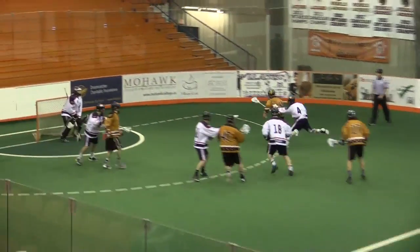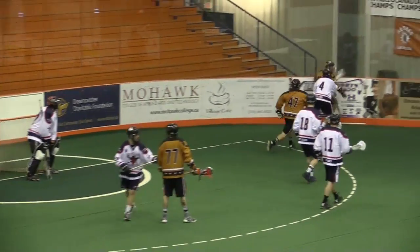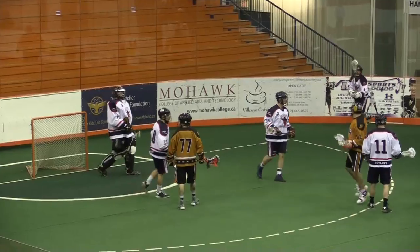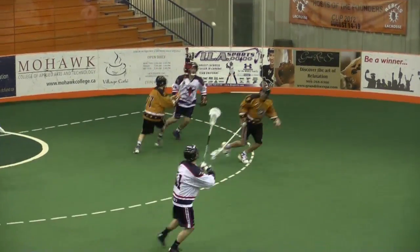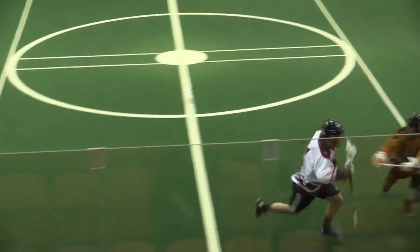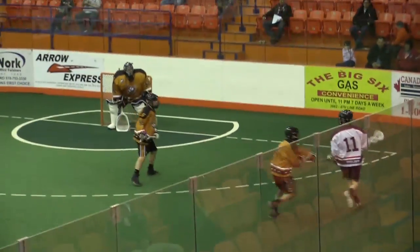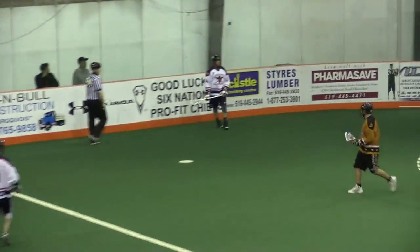Two-man game, good seal by St. Catharines. Becker. The pass didn't connect though, but he's once again staying on the loose ball, picks it up in the corner. Becker had a good look, but they get called for an illegal seal. So Oshawa starts up here on the near side, delayed arm up against St. Catharines. Lucas Coote on the bench, sticks the attacker on for Oshawa, 20 seconds on the clock.